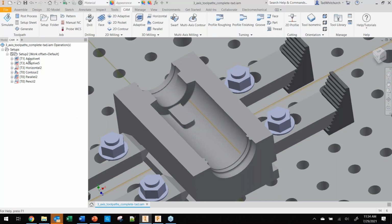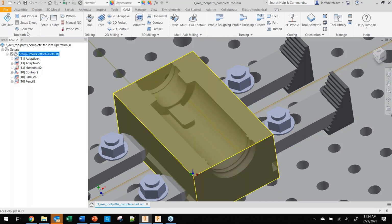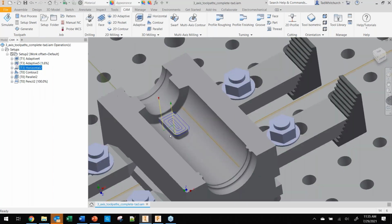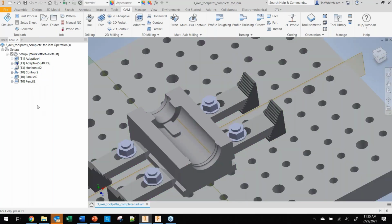So all I need to do is go and tell the software to go ahead and regenerate all that work that I've already done and recalculate the toolpath based on this new design change. And real quickly, you can see that that operation has changed. In fact, all of the operations have changed because of that.